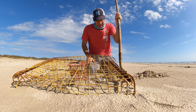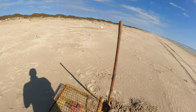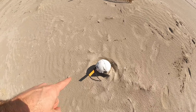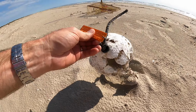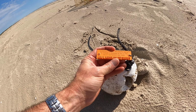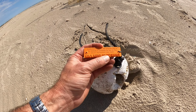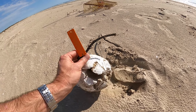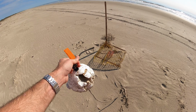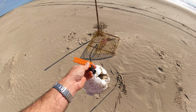Let me pick this thing up here and show you that sometimes these crab traps are actually attached to a float, and then the float actually has whose it is. So Lisa Guillen is this one, and from Seadrift. And it's probably not their fault that it got away during a storm and was washed up on the beach.